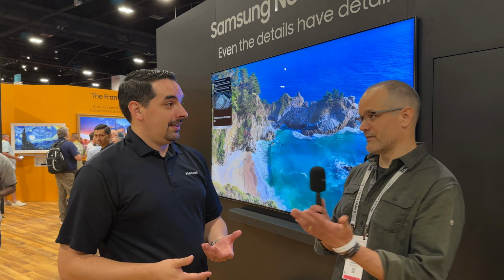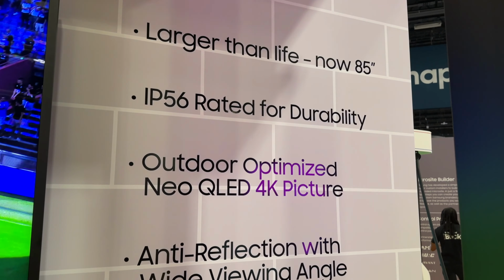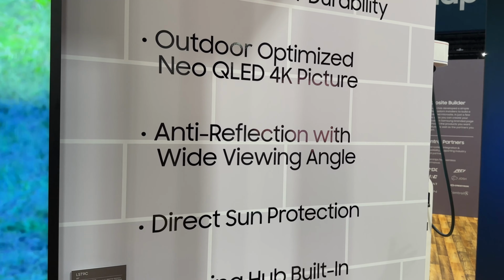Yeah. Important for the sun, right? I mean, you've got sunlight coming down, and you're going to get better contrast, too, because you have more dimming zones as well. Sure. Okay. So the other big advantage that you have is IP56 rating.